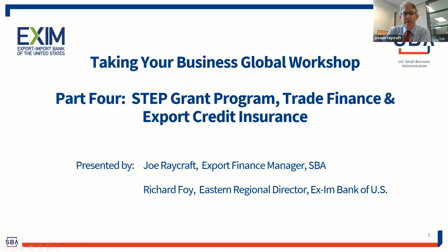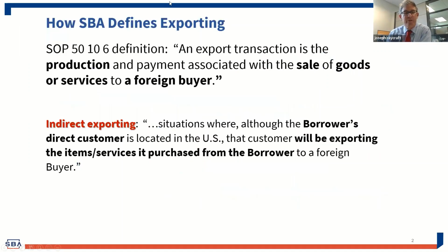I'm the Export Finance Manager for the New England region, and happy to be here today to talk to hopefully some companies that are either existing exporters or export ready, and might be able to benefit from some of the programs of the SBA. You can go to the next slide. So I'm going to be talking about the STEP grant program and also the three export loan programs that the SBA has to offer to small businesses.